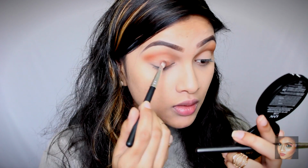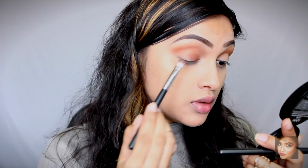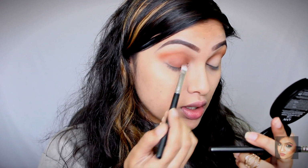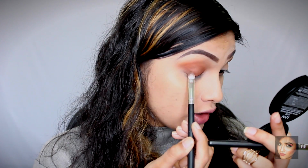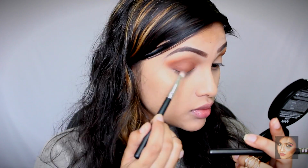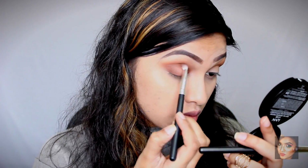And I'm just going to take the dark brown shade that I showed you all earlier and apply it right all over my eyelids. And just try and blend it as I'm applying. And again, try and be right here, not beyond that, otherwise it's just going to look very sloppy. That is it that you gotta do, and your eyeshadow is almost done.